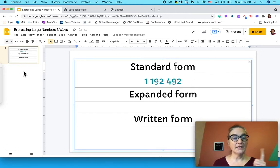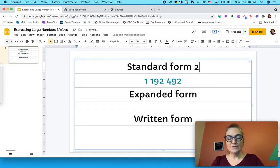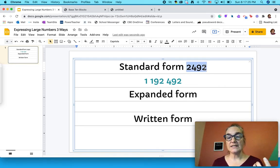Now, one key thing, and that was why I had that other number there, was if we only had a number that had 4 digits, let's say 2,492. At some point, this chain of gum wrappers did only consist of 2,492. Do you see how I did not leave a space there in those 4 digits? Okay, that number 2,492 can be written with 4 digits without a space.